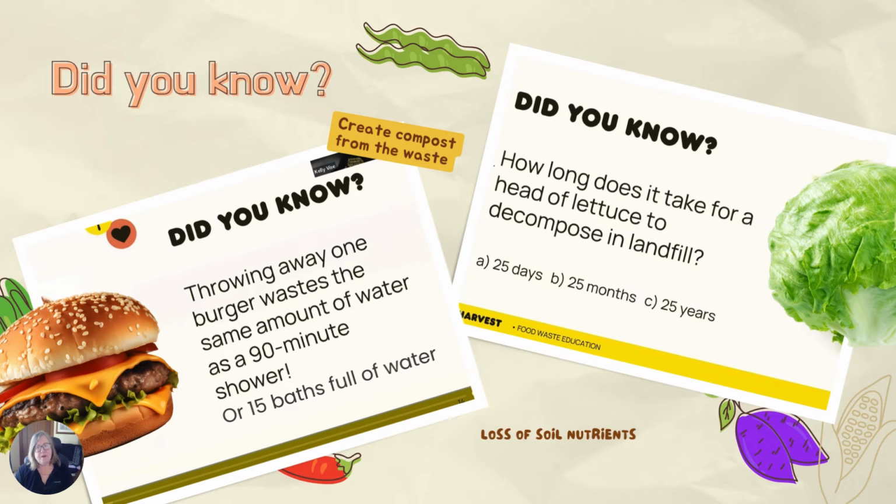Consider this: throwing away just one hamburger wastes the same amount of water as taking a 90-minute shower. To put it another way, that's equivalent to filling 15 bathtubs with water. Imagine the impact of every uneaten burger.